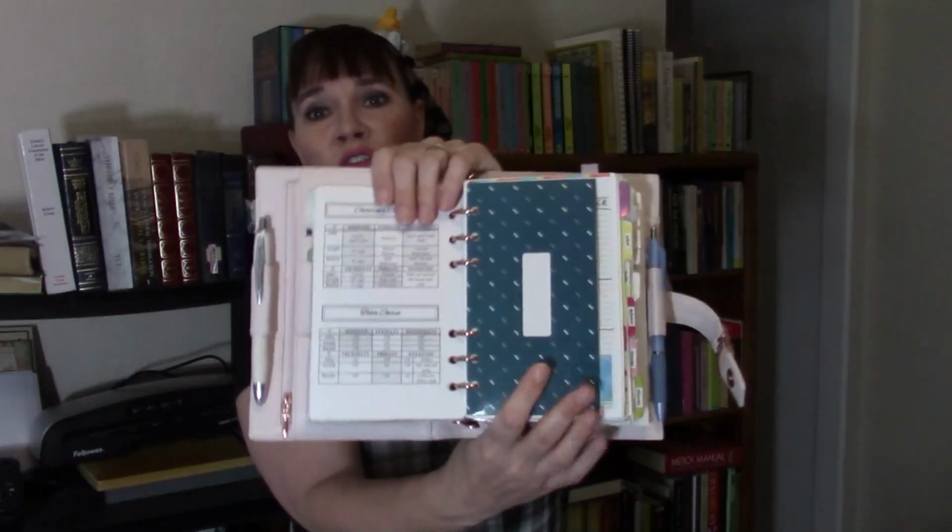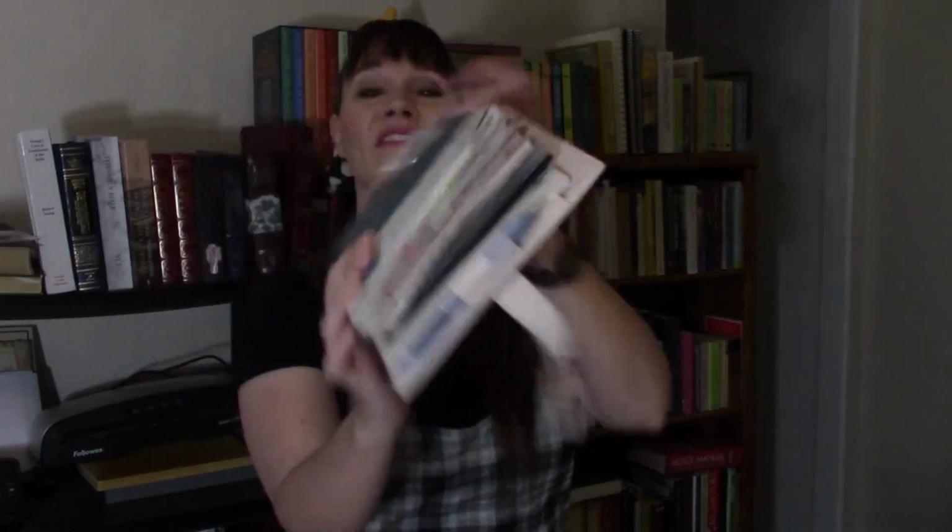After that, I have my children's chores, my children's table chores, and then I have a little envelope, and inside that envelope, I just have a little bit of cash. That's for paying out to my children each week for their paid chores that they do. And then I just have a sheet of filler paper on the other side of that envelope where I just track their paid chores so I know what to pay them each week.